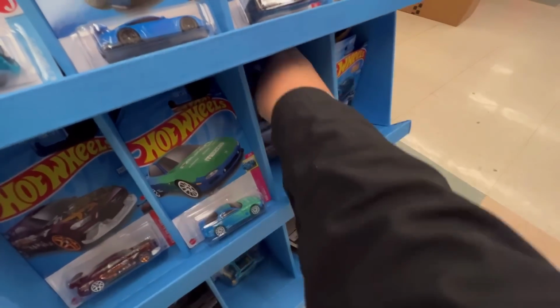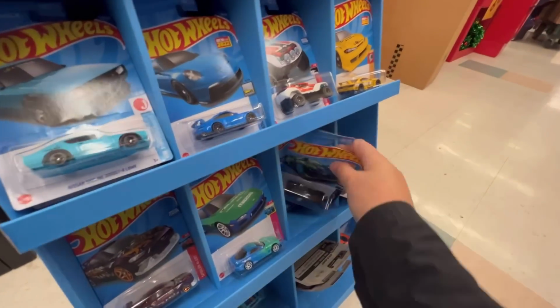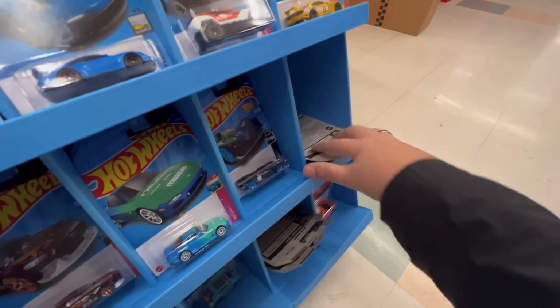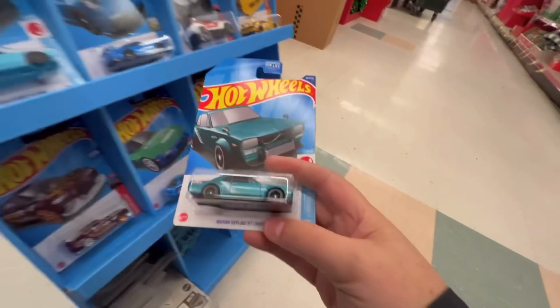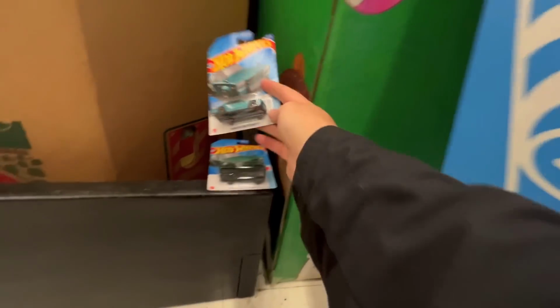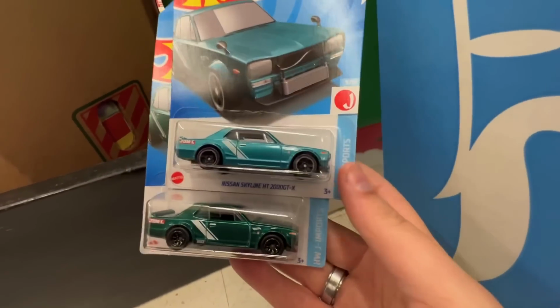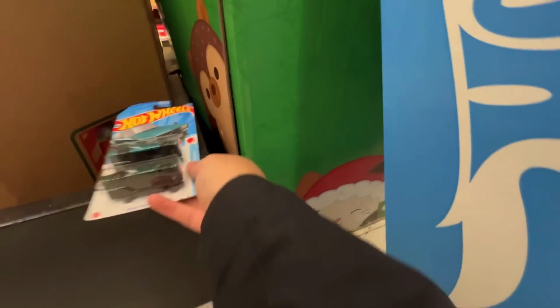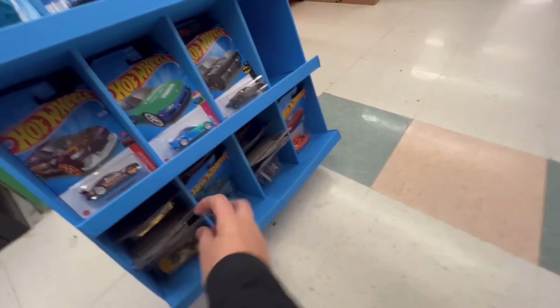Alright. I think I've already gone through these, but just to be safe. Nope, I have not. There's another Skyline back here, but I think it's the regular. Wouldn't it be crazy to find 2 in one? But yeah, it's just regular. So here's your little comparison. Dang. What do you know? That is freaking crazy.